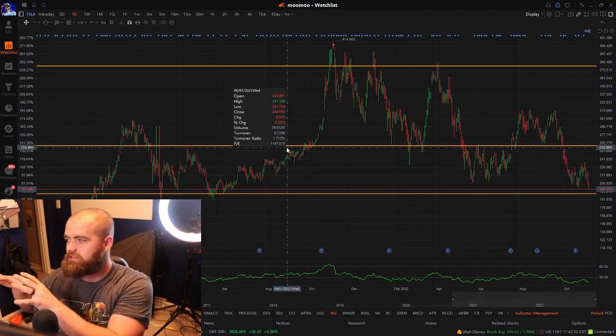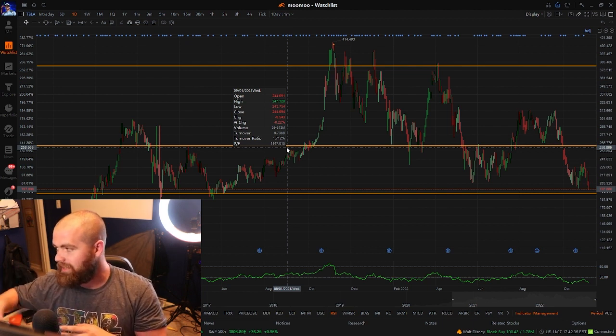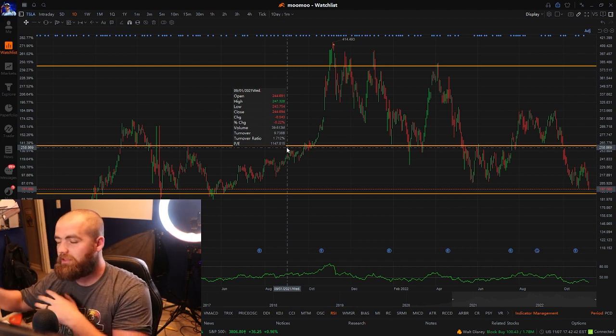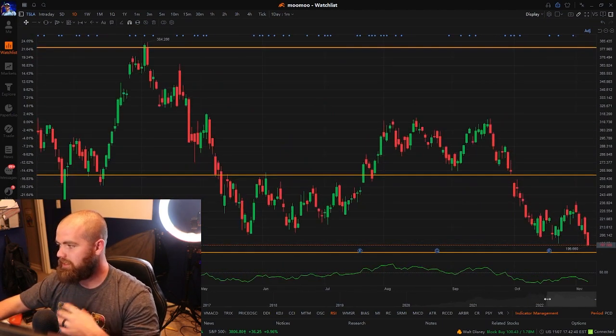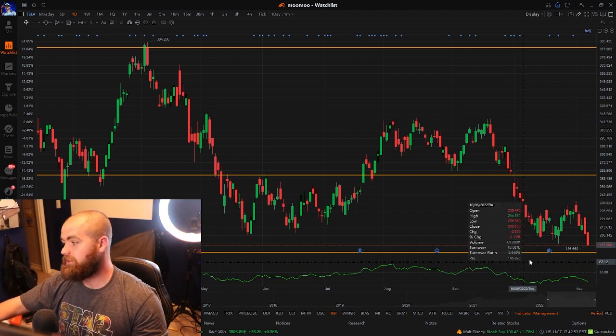So the first thing I always like to do is look at that support. So right now the stock is trading on the support line. Two, look at the RSI lines. And determine is something major going on inside the company. And the last thing you'll notice is an earnings report. And this is when a company comes out and they release all of the fundamentals and revenue and all that good stuff about the company.